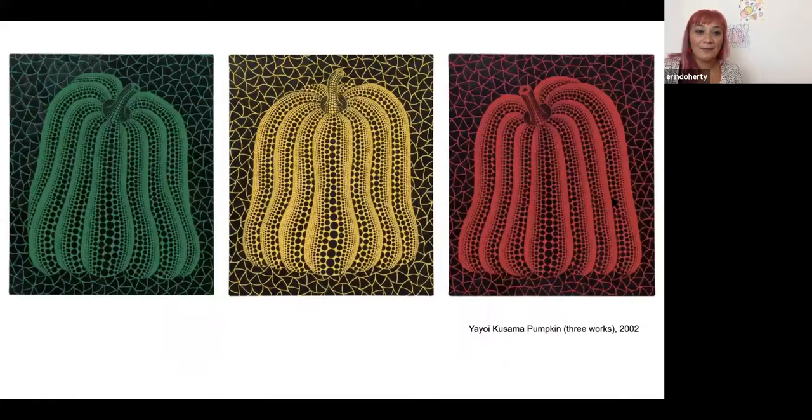Here we have 3 different pumpkins by her, made in almost like a monochrome way with black, right? I want you guys to really think about these different pieces and think about which one, as we go through, jumps out at you, so that when we make our pumpkins, you can think about that one. So this one, she uses only 2 colors in each of the pumpkins.